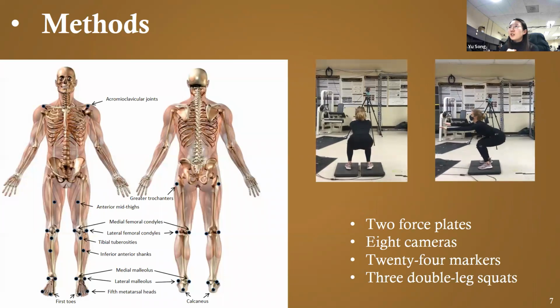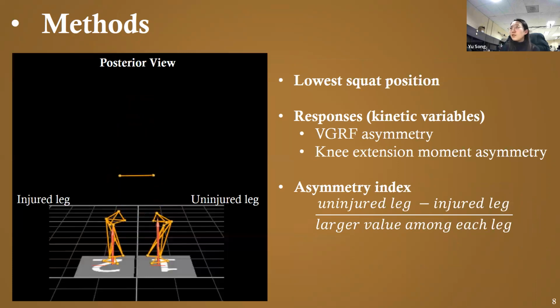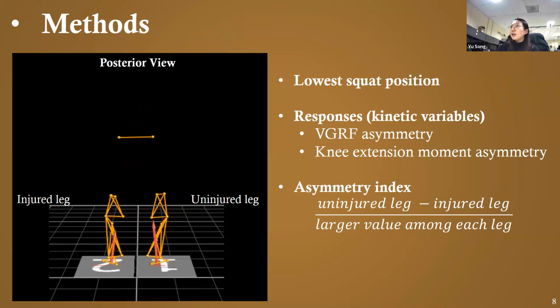We placed 24 markers on the participants. We used force platforms and cameras. Each participant performed 3 double leg squats. All those variables were extracted at the lowest hip squat position, and the responses, which were the kinetic variables, were vertical ground reaction force and knee extension moment asymmetries. The asymmetry index was calculated as the uninjured leg minus the injured leg divided by the larger value between legs, which means a greater value in the uninjured leg gives us a positive number.